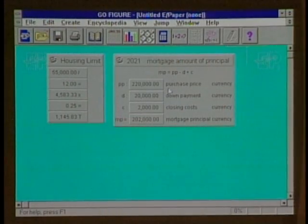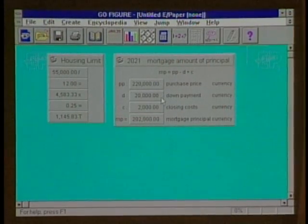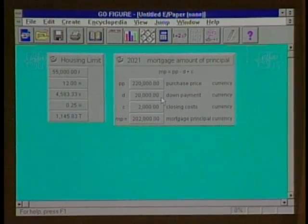All right, we've set up two little pieces of clip art or windows so far, and let's explain what they are. I asked you to solve a housing problem for me. How much can I afford to buy? Income is $55,000. I said, give me 25% of that monthly income to figure out what I can pay for a mortgage, and you calculated that. And I said, I'm looking at a house that's $220,000, and therefore, what would my mortgage be?